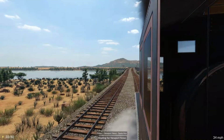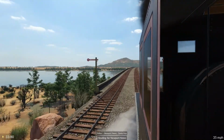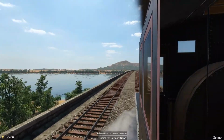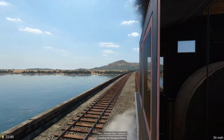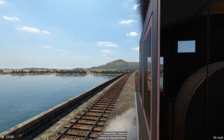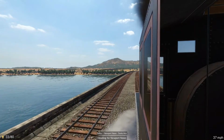Here we go, time to cross the river. Once again, not looking to top 50 miles per hour. At this point, I doubt I'm going to top 45 miles per hour. 36 across the river. Sure, why not?